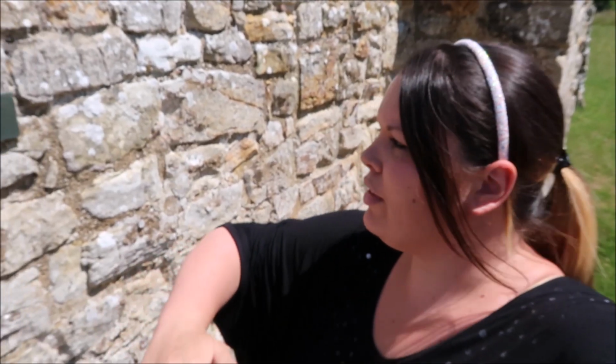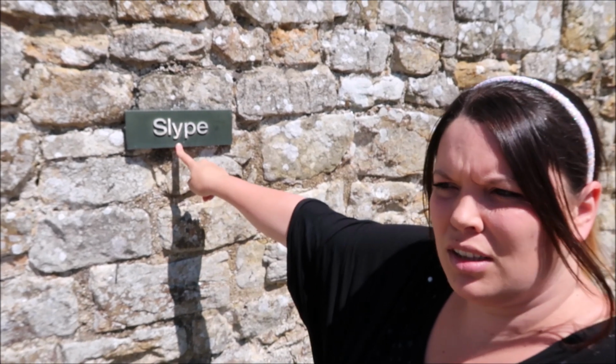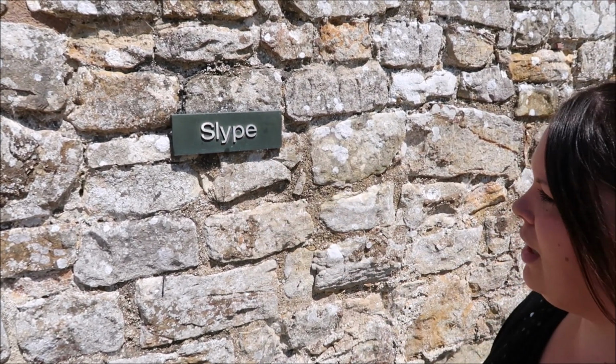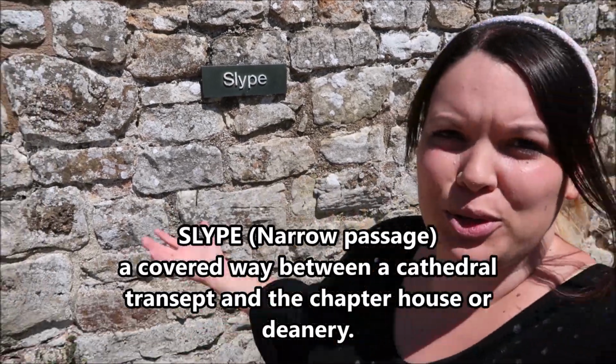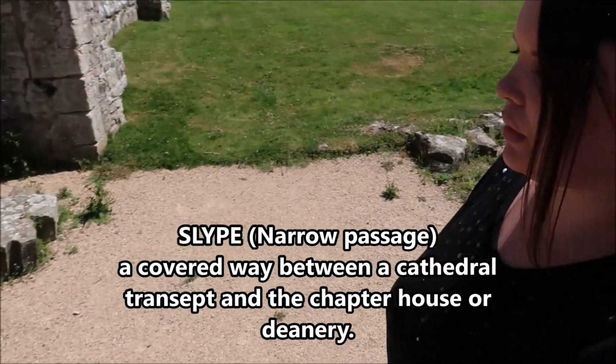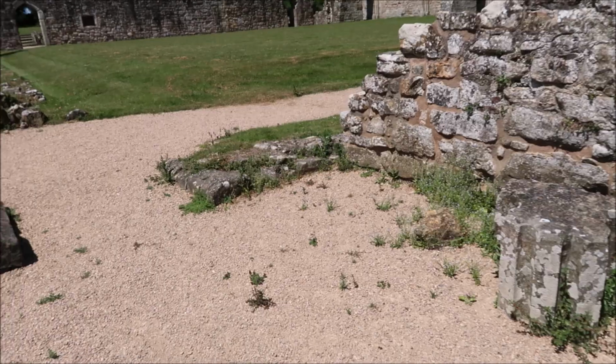Guys, this little bit of area is called the slype. Let me know how it's said. I'm not sure, but there it goes, S-L-Y-P-E. I'm not sure what that is, but this is the area. It's quite a small area. But yeah, we're gonna move on.